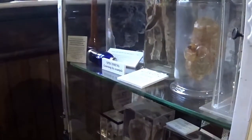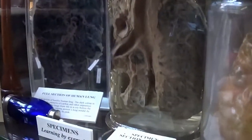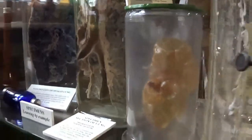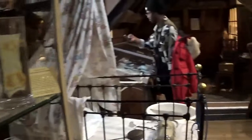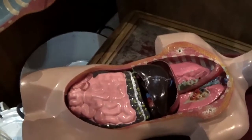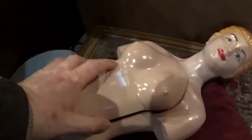Wow. Nurse, the screens. Oh boy. Oh wow, look at this. These are samples of like, what's that one? Section of a lung. Oh my, wow. Look at this. So the medical museum essentially. Oh look, watch. Take that off. And there's all the insides. Wow. Boy oh boy. Look at this.